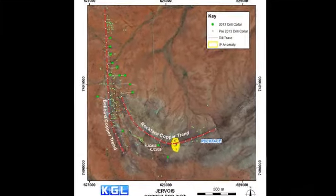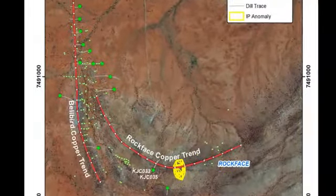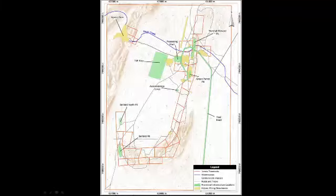Now, just to demonstrate the underexplored nature of this, where we put these holes is about a 1 kilometre gap in the drilling. That red dotted line you can see on there is actually the outcropping copper ore that has been mapped on surface for well over 1 kilometre, and that's the structure we've tested with the drilling. You can just see that little green dot down the bottom there. So we'll get all of that done between now and Christmas.